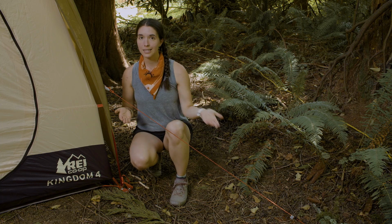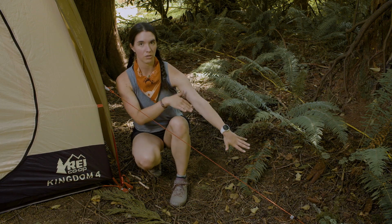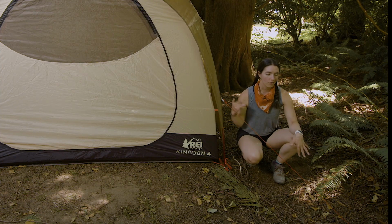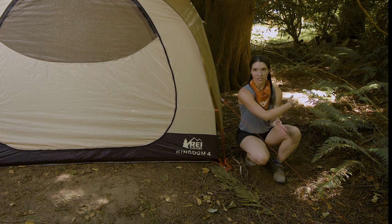Obviously, this is not a 90-degree angle, but basically what that means is that you just want to go pretty far away from your tent. So now that I know roughly how far away I'm going to stake from my tent, the next thing to decide is the location of the stake.